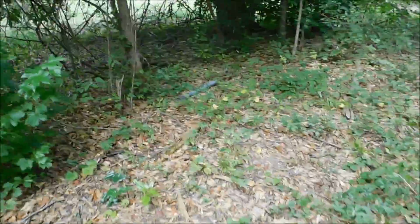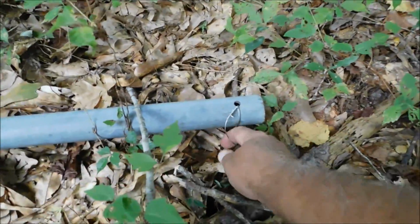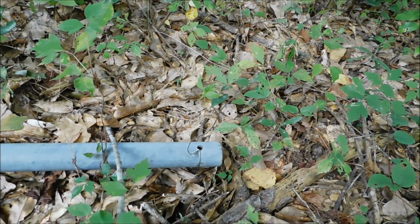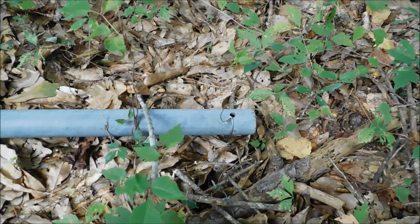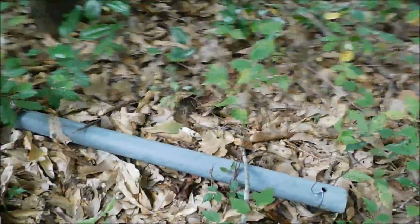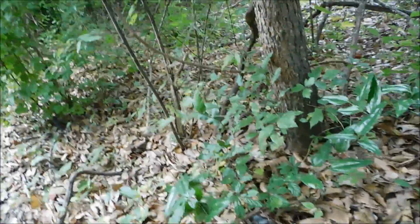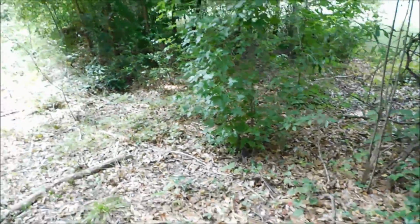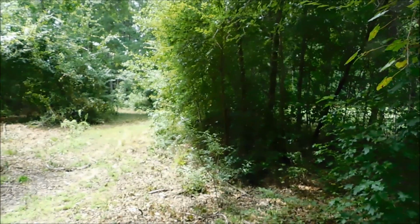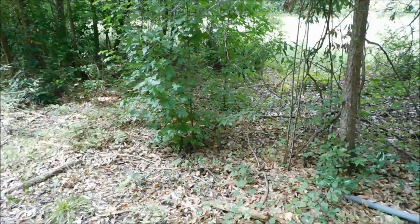Here's another one. See, stainless steel wire. The stainless steel wire right there. And the grapes have been dead. The grapes have been dead for a very, very long time. All that remains now is just the pipes and some of the stainless steel wire. See, there's the other hole right there. And so that's what they did, they took and put it right here. That other pipe is right over there. They put several of these pipes up, ran stainless steel wire between them, planted the grapes. Grapes grew up on the wire, and then people would just come out here and pick them.